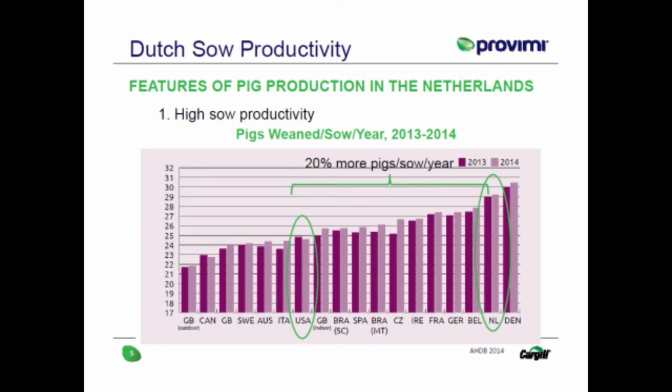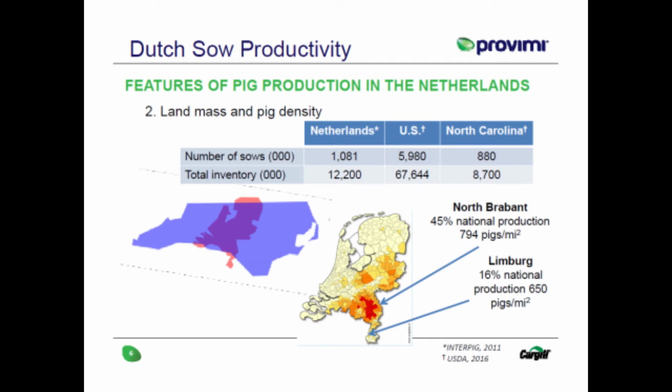So, a very prolific sow herd, relative to pigs weaned per sow per year in the U.S. So they are dealing with, what do they do with basically 20% more pigs per sow per year than what we currently are producing. So that is the entire country of the Netherlands.